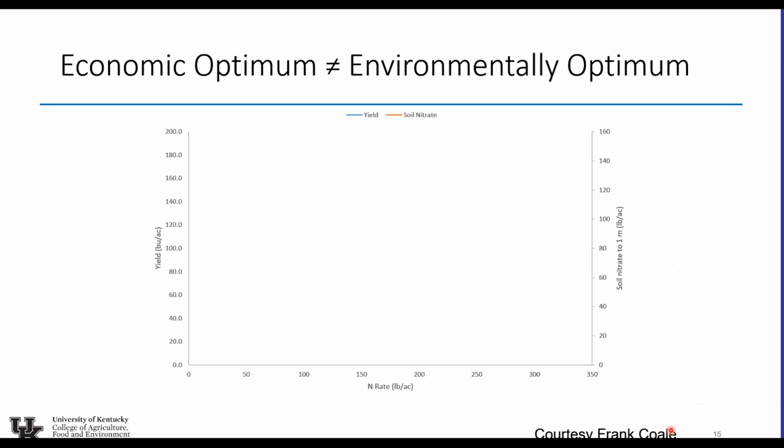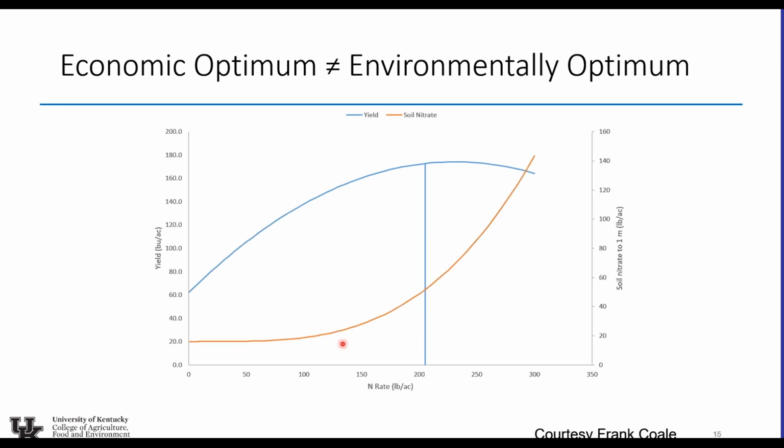But on that secondary vertical axis, I'm looking at soil nitrate down to a 1 meter depth. So Dr. Cole in Maryland took a 1 meter soil sample, looked at soil nitrate in pounds per acre in the top meter. And what we see is a typical quadratic yield response function. That is the economic optimum nitrogen rate with that 1.1 ratio. And there is your soil nitrate curve.